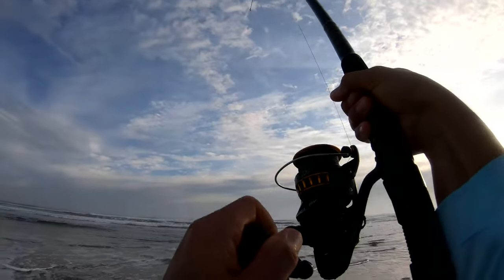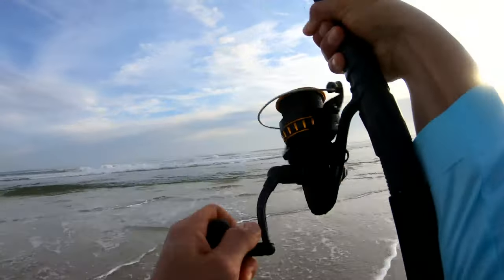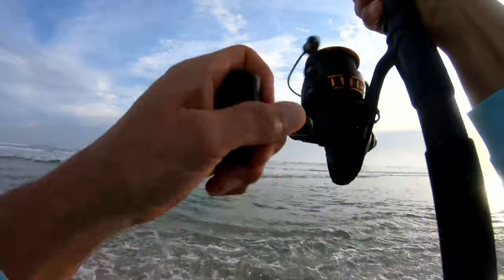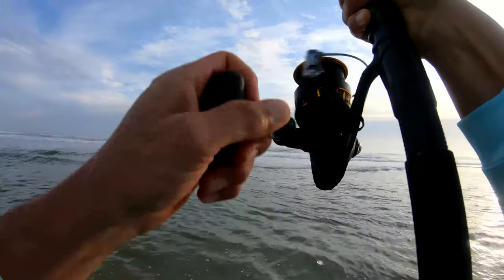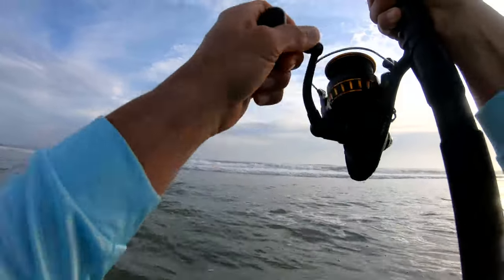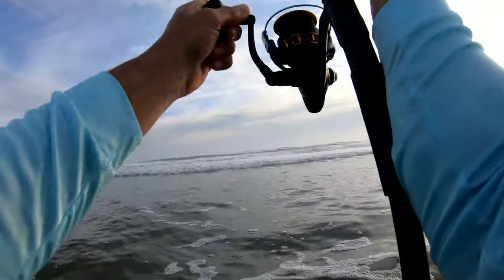Pompano. Woo! Oh yeah. Pompano, baby. Gonna walk out to the sandbar. I don't want to lose this one. Just threw this pole in. Oh, it's a big one. Keep him up high.